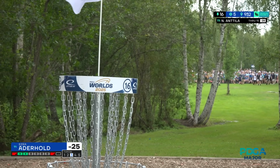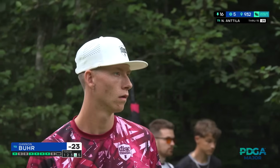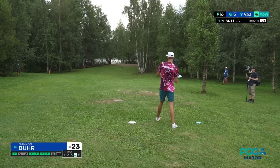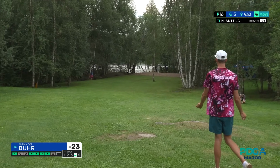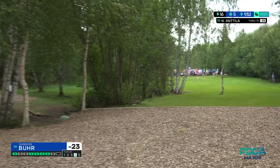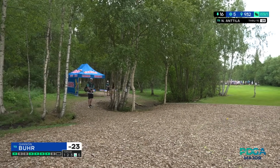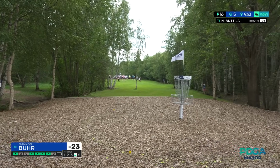So Ezra will have to scramble, I think, to get the par. For as close as this basket is to the lake, I think that's the first time I've ever seen an OB long. I'm with you. Typically seen a lot of this play right here. The sidearm to the right side, the safe side. Not a lot of backhands coming in there, which I'm surprised he chose.